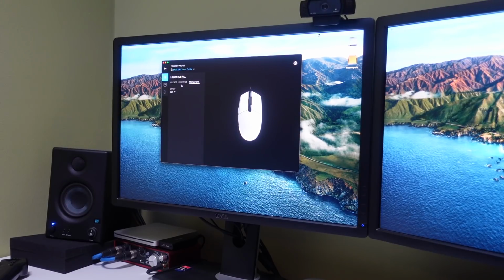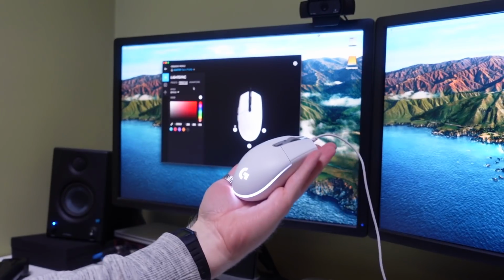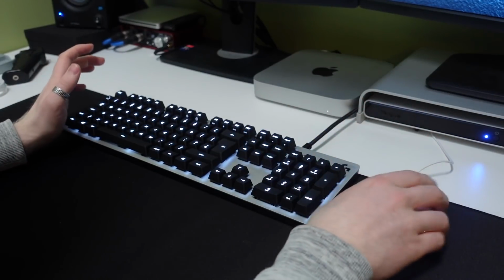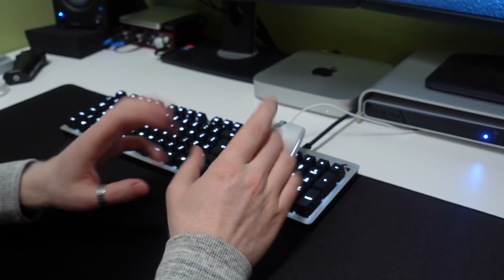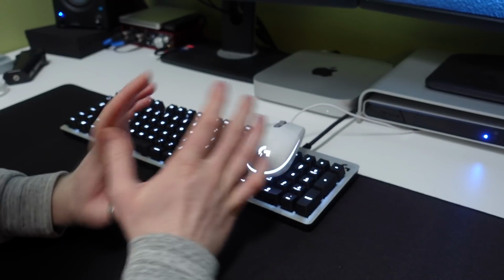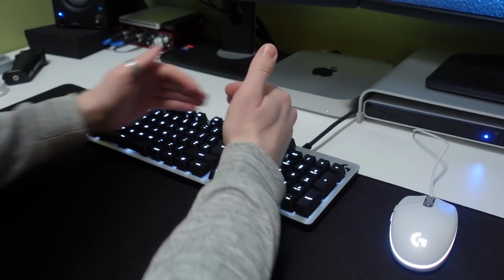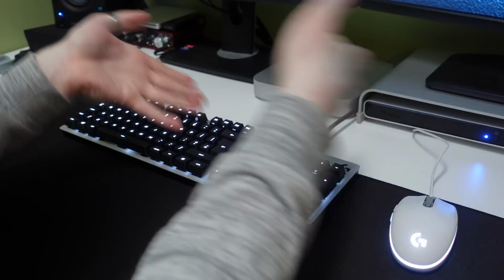So looking at the colours, you can really easily customize all the colours. You can make solid colours, effects, blah blah blah, pretty much everything. I've got mine on a completely solid white, which is now matching the keyboard. So lastly, on the keyboard and mouse, just a comparison of the LEDs side by side here. Even though these are RGB LEDs combining to create white, it's still quite an icy white, matches the keyboard nicely, and there is that blue tinge to the white keys of the keyboard. So it matches really well.